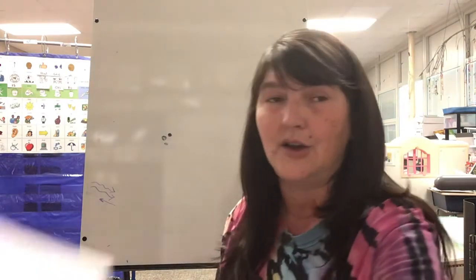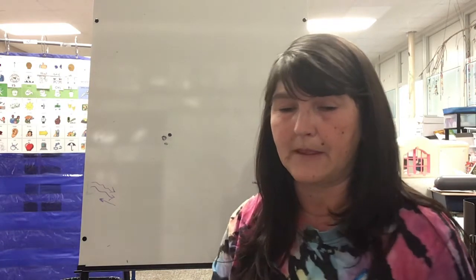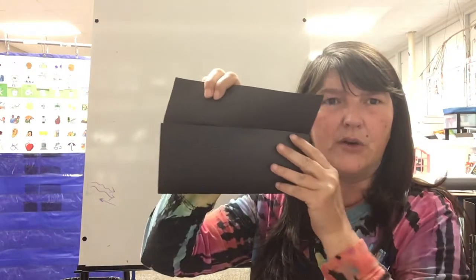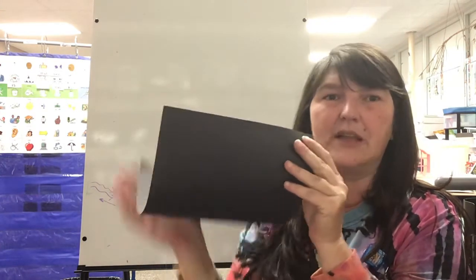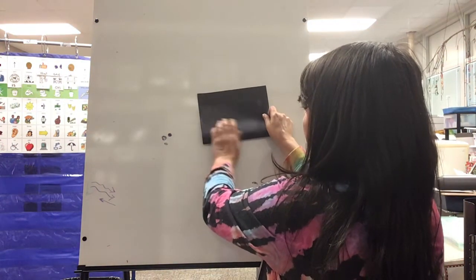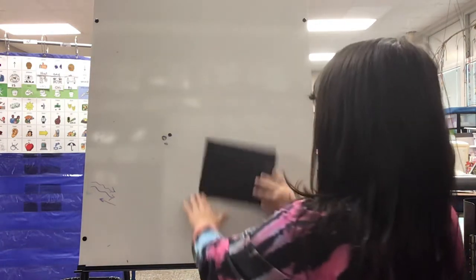Now in your packet, there is a page with a whole bunch of pennies. Color these pennies brown and cut them out. I'm going to show you how I'm going to make a wallet for mine. I like to have my pennies in a wallet, so I'm going to take this and I'm going to fold it up. But I'm not folding it all the way, because if I fold it all the way, then I won't have a flap. So here's what I'm going to do. I'm going to fold it up about like that, right? And I'm going to slide my fingers across, and it kind of looks like an envelope.